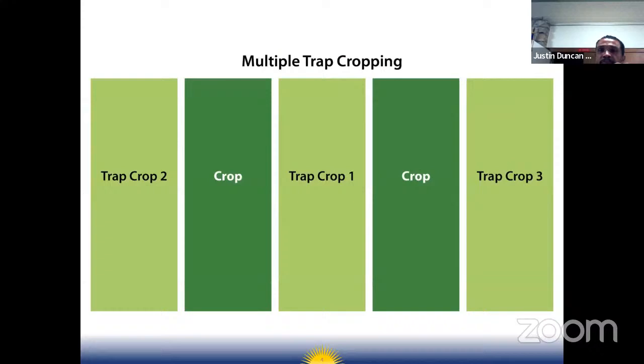All right. So I'm going to talk about some different reasons and ways that we use cover crops. And one is trap cropping.